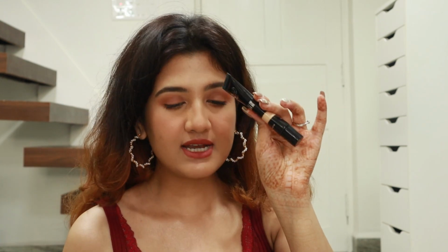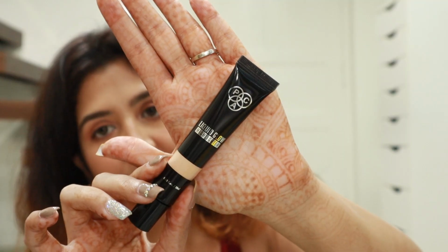Actually this one I bought because there was this offer, right? If you buy above a certain amount, you get this liquid illuminator free. So for a free product, I bought one more brush. So this one is a liquid highlighter. I haven't used it yet.